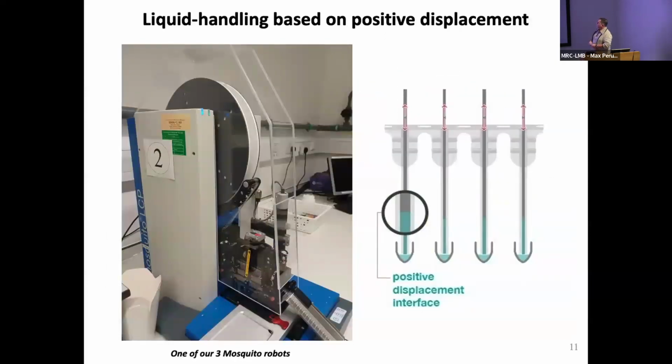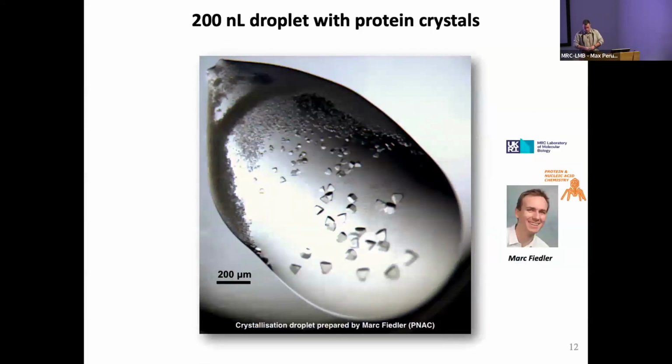Once you have to proceed with protein crystallization experiments and other things, but protein crystallization is the main application again, we're using the mosquito. So now we are talking about liquid handling based on positive displacement. Basically it is a syringe, but like a micro syringe, because the piston is like a needle. And that's the basis of the technology. So we have 3 mosquitos to dispense droplets of usually 100 nanoliters of protein plus 100 nanoliters of the condition from the crystallization reservoir plate.